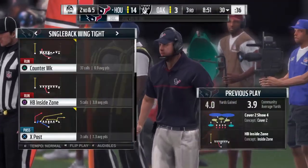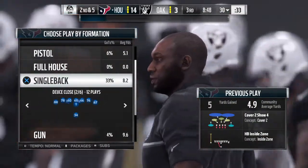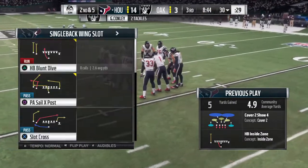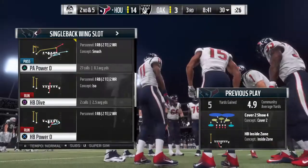5 yards on the carry. Good pickup on 1st down. Third quarter and you've got the lead. You're not ready to go into that 4-minute offense to close the game out, but a running game can really benefit your team right now.